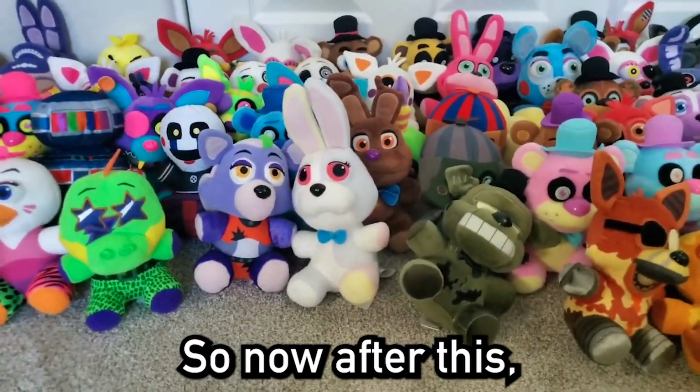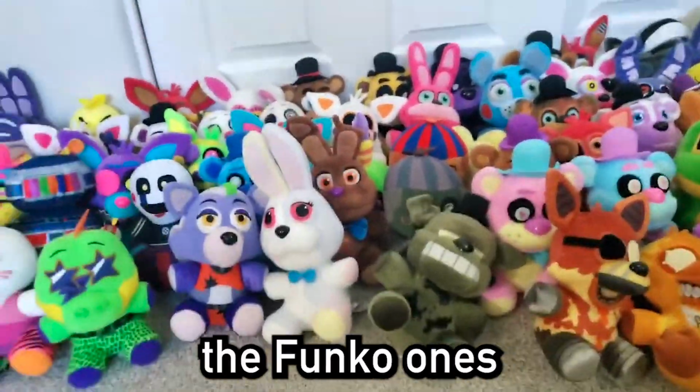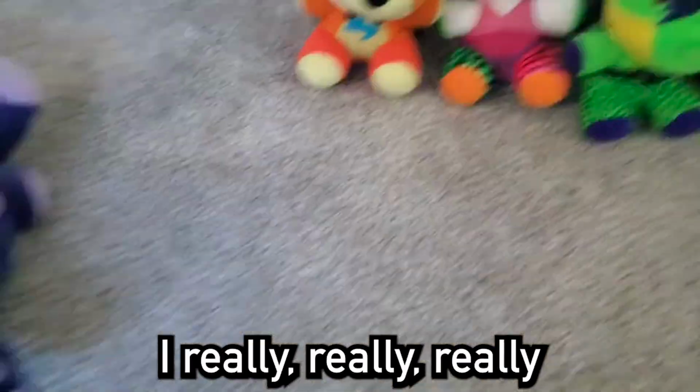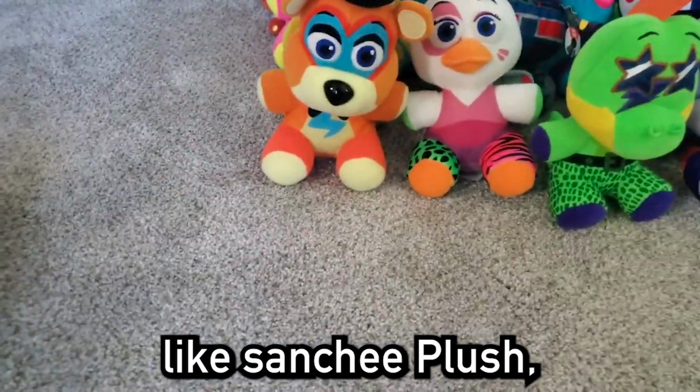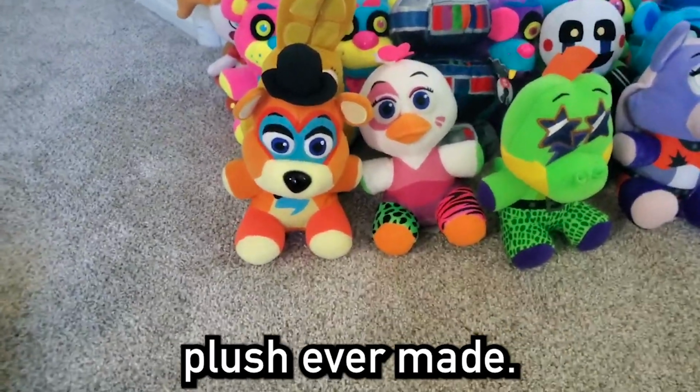So now, after this, we are moving on to the Sanshi plushies, just because I think we should do Sanshi, then the rest of the Funko ones. For Sanshi Plush, I really, really, really like Sanshi Plush, and I think they're really great, and they look really collectible. So I do have every single Sanshi Plush ever made.